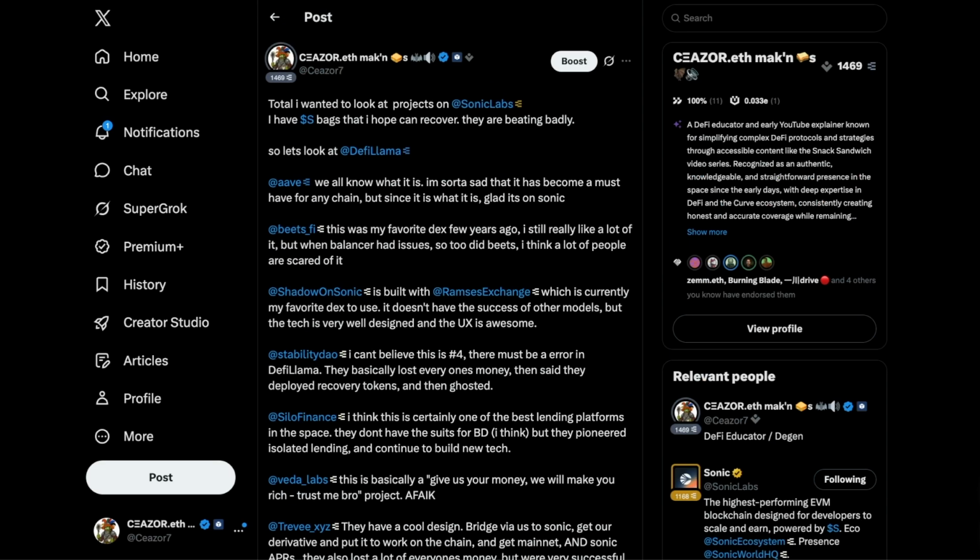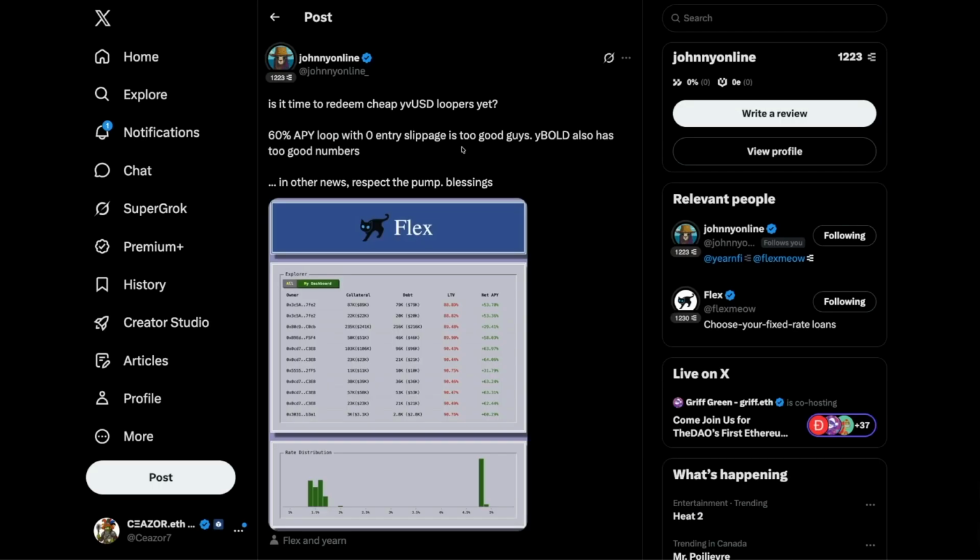Okay, so you can check that out. Johnny Online is tweeting about Flex. Flex, I love this protocol. I'm using it. You can 60% APR loop on stablecoins with zero slippage to get in to loop it. It's just fantastic. I probably shouldn't even tweet about it because I will get redeemed and have to adjust my interest rates, right? So I'm getting really good juice right now on this baby.